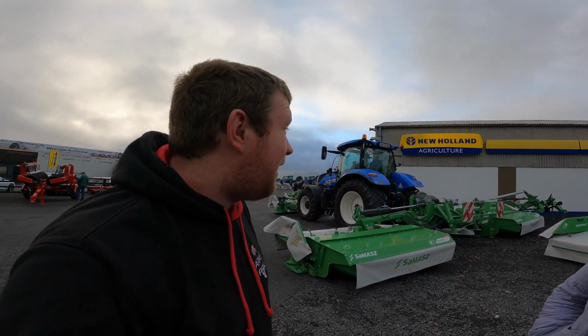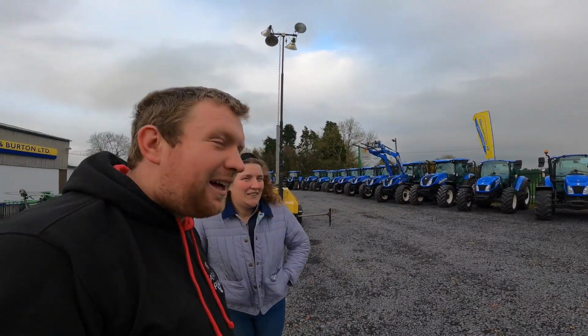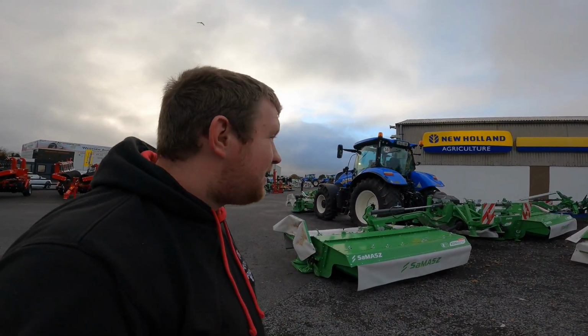We are in Lyons and Burton in Kilcock and they're having an open day. There's actually quite a lot of machinery here and we're going to have a bit of a look around and see what there is to see. Different coloured tractors than what I'm used to. There's a lot of blues here, but we'll have a look and chat to a few people and see what there is to be seen.